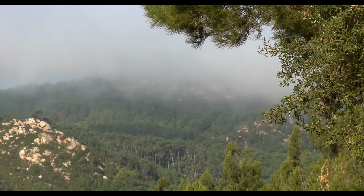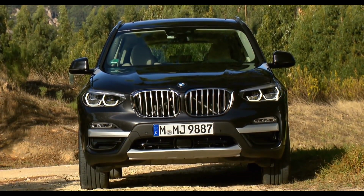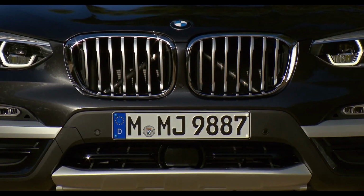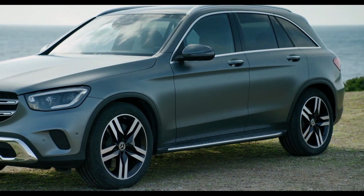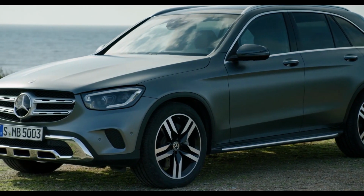The BMW X3 and Mercedes GLC have been around for quite some time now. The X3 launched its new generation codenamed G01 in 2018 and is now in its 2020 model year. The Mercedes GLC launched in 2016, replacing the popular GLK model, and is now also in its 2020 model year.